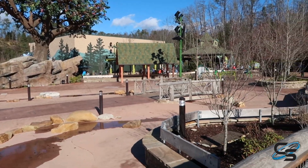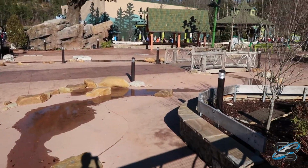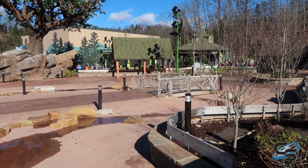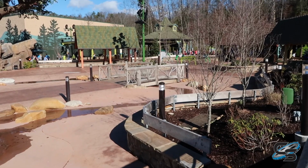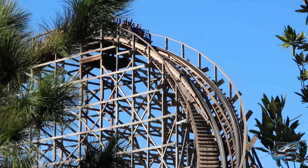So that's at least how it is today in terms of how the area feels, because they've really closed off this entire section. You're not really allowed to go in it right now, which I thought was kind of strange, especially since there's some other things that you can do here, like sit on one of the benches, play some of the instruments, but yeah, they have it all closed off for today.